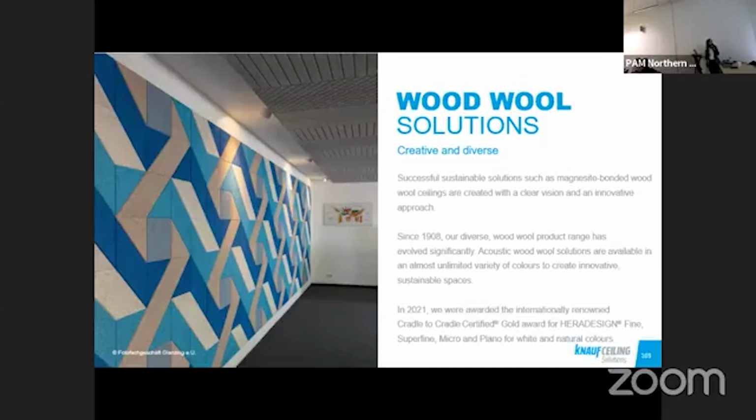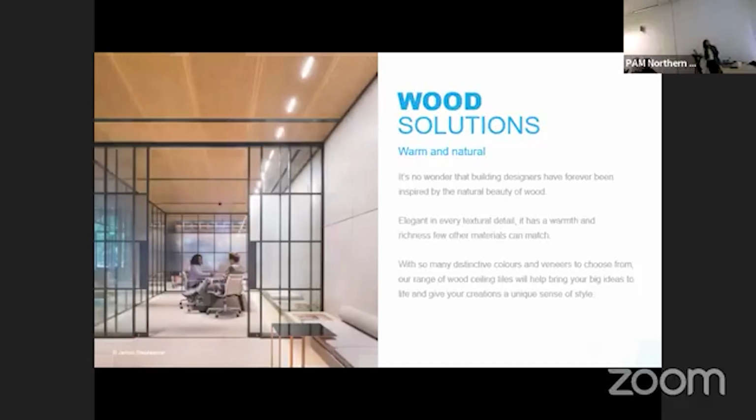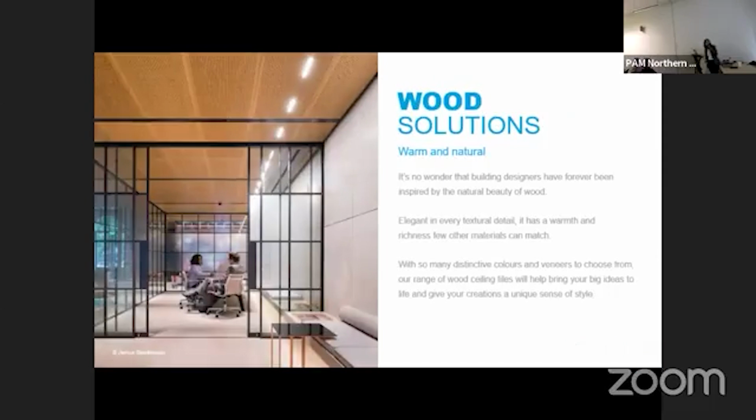Wood wool solution. This is a very interesting product, and we hope you can get to know more about it. Later, we have samples outside, you may take a look. This is a wood wool product. Our product is made from 100% recyclable material, wood chips, and it is FSC certified. It can be a very flexible material as well.